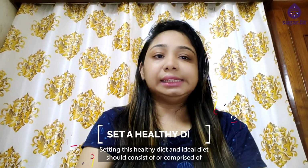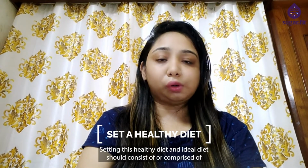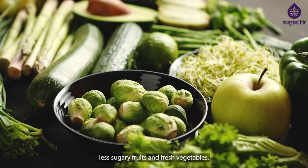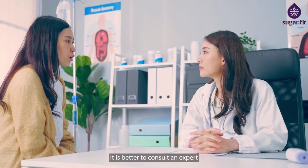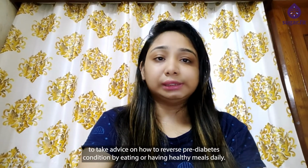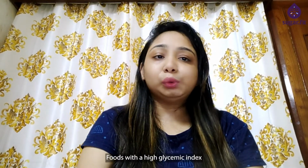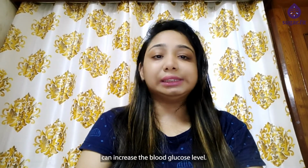Second is a healthy diet. An ideal diet should comprise whole grains, lean meat, fish, less sugary fruits, and fresh vegetables. It is better to consult an expert for advice on how to reverse the pre-diabetes condition by having healthy meals daily. Foods with a high glycemic index can increase the blood glucose level.